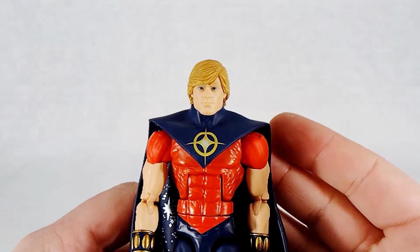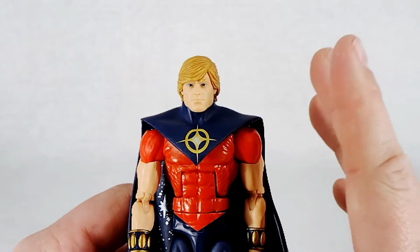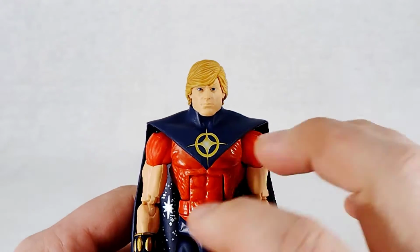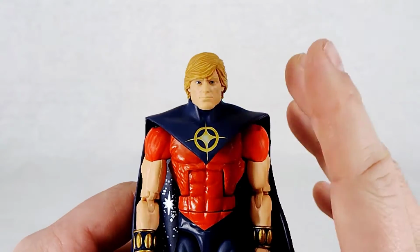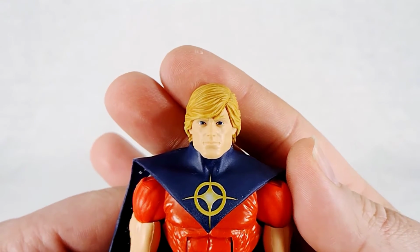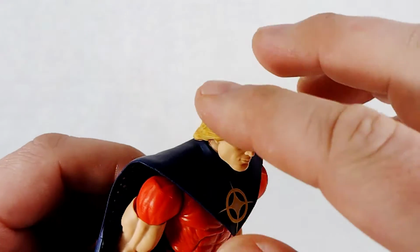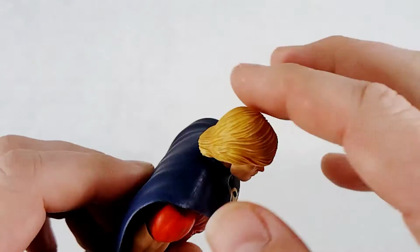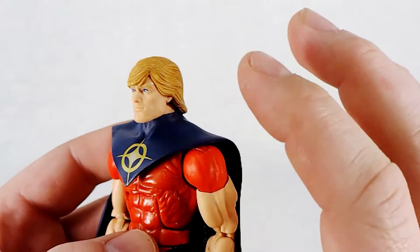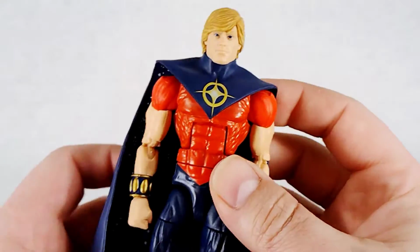Now looking at the sculpt and the paint app of Quasar, I really like Quasar. I think this is a really well done figure. It really makes me want to get Binary, and it's really making me regret not getting Nova. First of all, his face sculpt, his face portrait, eyes looking forward, and just the hair, the wash on the hair, so you have sort of like that honey wheat look going on with his hair. I really like that. The sculpt of his face, this is not like a generic face sculpt. This looks really good with this strong lantern jaw.